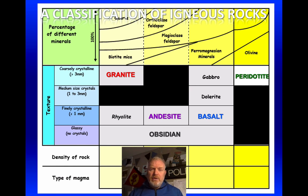You can see on this table that there are some areas that I've blacked out. Rocks do exist in those areas. We don't need to worry about them for GCSE.